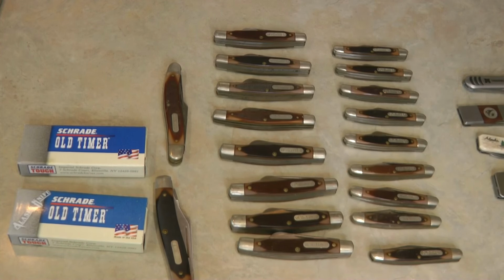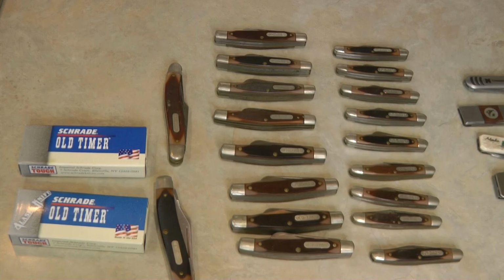And yeah, I need to figure out how to clean all of these because they've been in a box, they've not been well loved like they should have, and so I'm going to have to figure out how you actually clean these without harming them in any way. There's even two of them that are still in a box.